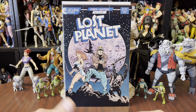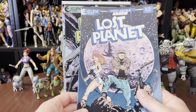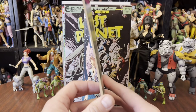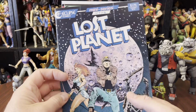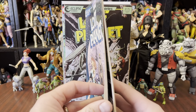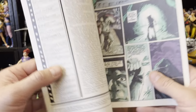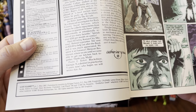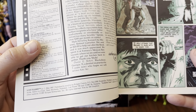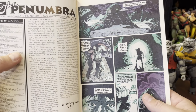Got the whole series. So here I got 1 through 6. We're going to take a look at them. Just got them out of the packaging. I opened up the plastic bags. That is it. I have not cracked the issues open yet. So we're going to just see what they look like in here. And we're going to take a look at the year. This is number 1, May 1987, published by Eclipse.